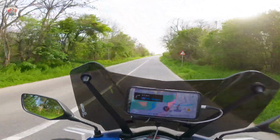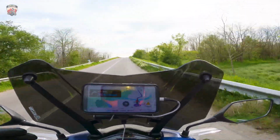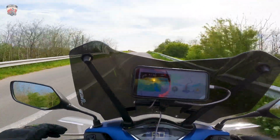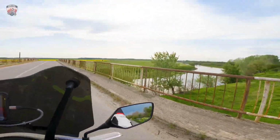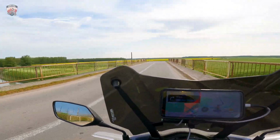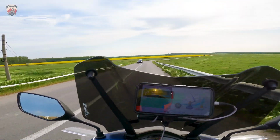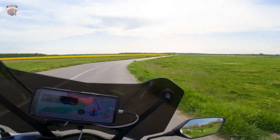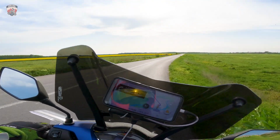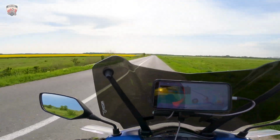The DCT is more refined now, but still, what can I say, the same uncomfortable seat, the same low wind protection with a standard windshield. What can I say, the new NC hasn't impressed me so much. Maybe I was expecting too much out of it.